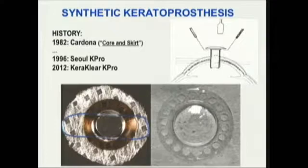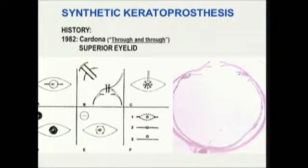In 1982, Hernando Cardona presented his results with the trans-eyelid keratoprosthesis across the superior eyelid. We can see the pocket in this picture between the fascia lata and the cornea in a patient enucleated for a painful eye from secondary glaucoma and retinal detachment.